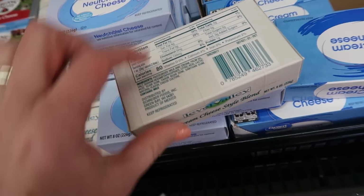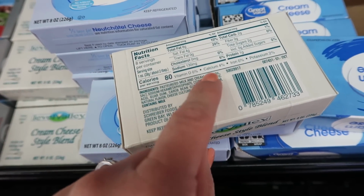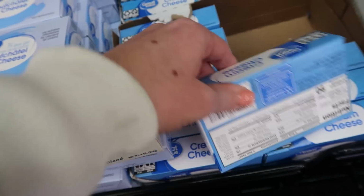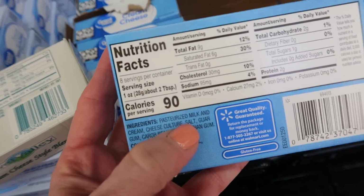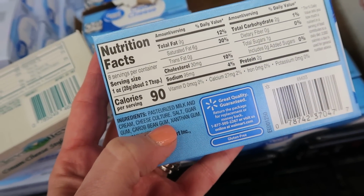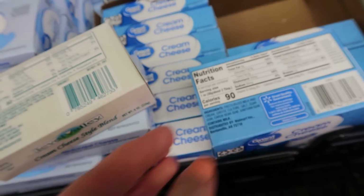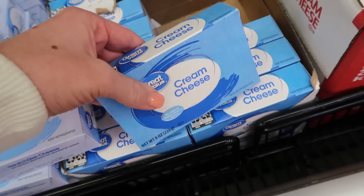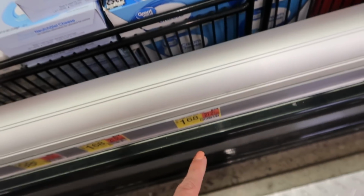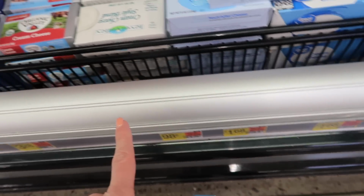When you turn it over and look at the ingredients, it lists pasteurized milk and cream and then palm oil. On the regular cream cheese, there's no oil in there. It's milk, cream, cheese cultures, no palm oil. So I'm definitely going to go with the regular cream cheese, even though it is 70 cents more than this imitation product.